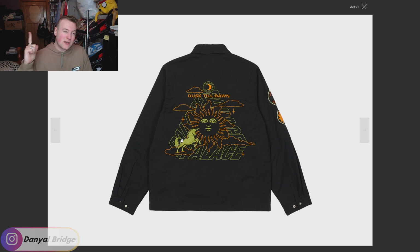It does also mean the retail price is gonna go up a little bit compared to normal jackets, but I mean, I'm willing to splash that extra cash if you're willing to put that detail of it being embroidered in versus it being printed onto the piece.